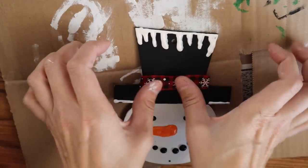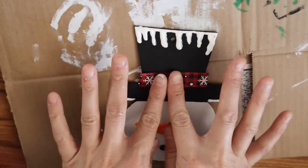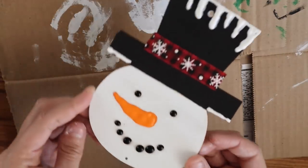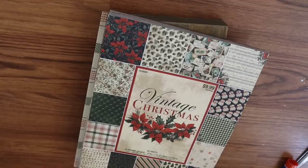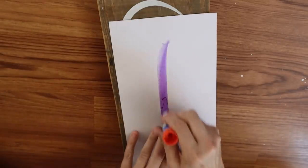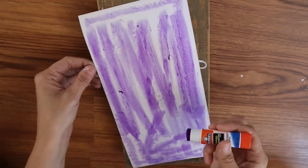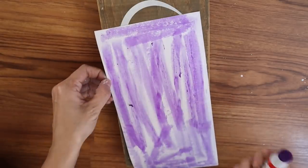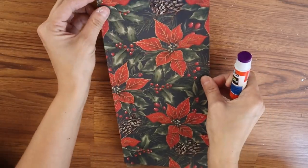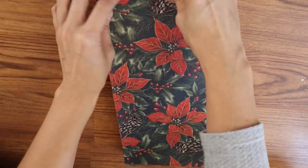I did use that ribbon from my mystery box, and I just glued it to the top of his hat, or the middle of his hat, really. And then I'm just using that scrapbook paper once again from Hobby Lobby. This is what it looks like. And then I'm just using a poinsettia. I don't know, I'm just into that primitive look right now. I love this vintage feel. It's a vintage scrapbook paper kit, of course.